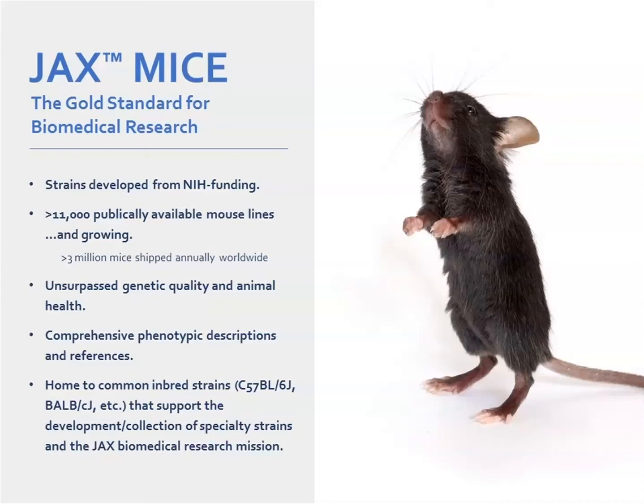Annually, we ship more than 3 million mice to researchers around the world. The unsurpassed genetic quality and animal health of JAX mice enable high-quality, reproducible research. As the most referenced and extensively characterized mouse models available, JAX strains empower researchers to jumpstart research studies because our strains come with a wealth of publicly accessible, freely available knowledge about their phenotypes, genetic history, and research applications.